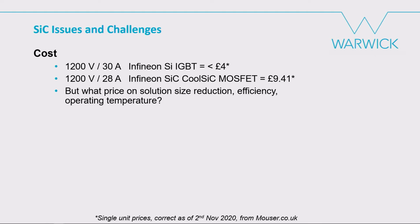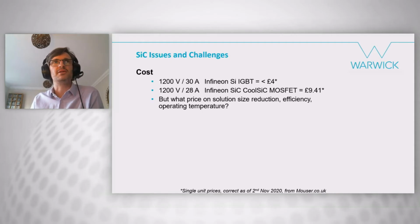So a silicon IGBT as of yesterday cost no more than £4, with the equivalently rated silicon carbide device costing more than double that at £9.40. So there is an increase in unit cost of the transistor, but I think it's a bit of a blunt instrument just to look at that in isolation. If that results in less cooling infrastructure in a smaller solution, a more efficient solution, then at a systems level, we have to decide what price that pays back. So I think it's unfair to suggest that there might ever be parity with silicon as well, given the maturity of the silicon market.